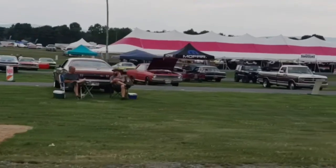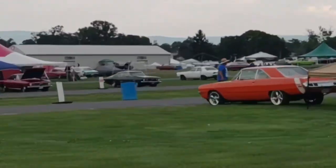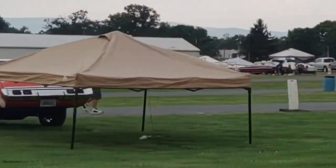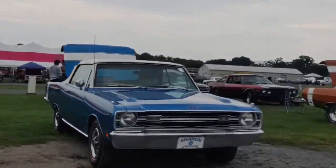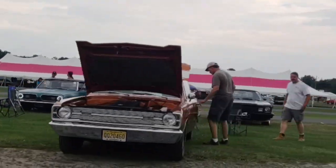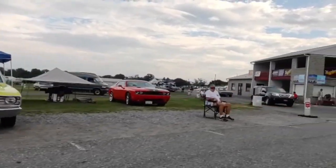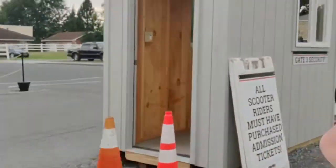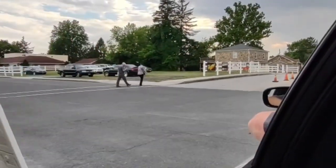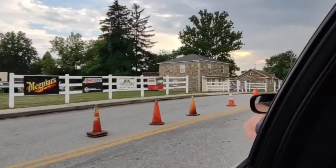It's pretty cool. But you can tell, even after the show here, there's lots of cool cars still out, and people mingling and stuff. So, look at the halo lights on that Barracuda back there. That's pretty sweet. And here we go. See the Charger back there, and we're heading out the gate. Gonna sneak up on a bite to eat and head back to the room.